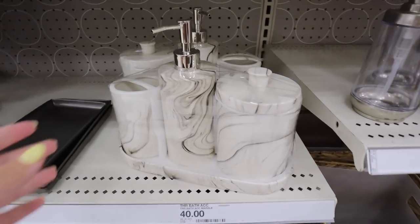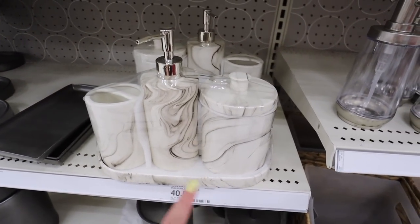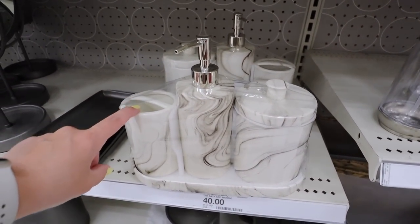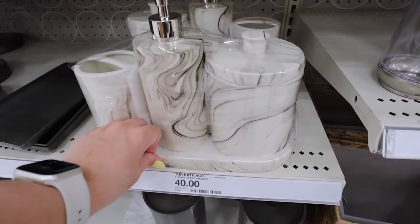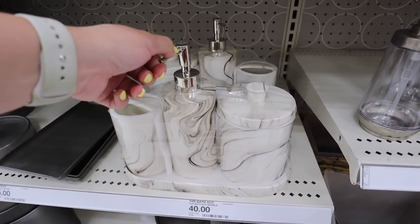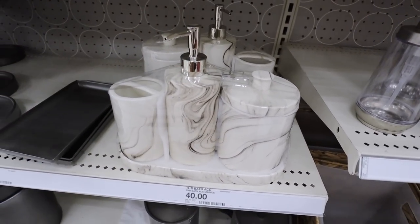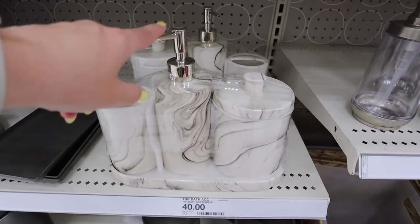I really like this kit right here. This is glass, all three items. You get a soap pump, a little canister, a toothbrush holder, and a tray for $40. So that's actually not too bad for an entire set. I do wish that they sold this separately, so that if you had two sinks, you could double up on this. That's my only complaint. I don't see this being sold separate.